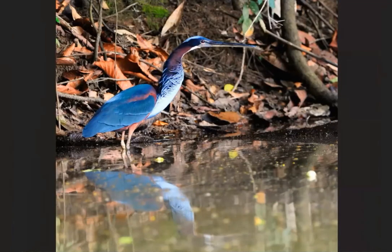This is an agami heron, a very difficult bird to photograph because it sticks to the absolute darkest parts of the forest or the lake. It's always in deep shade. It's always under cover. Real pain to photograph, but I got it.